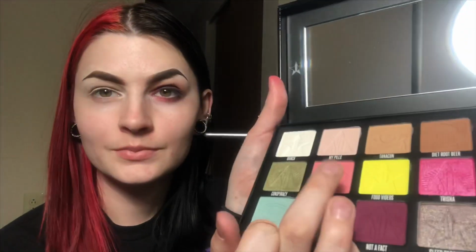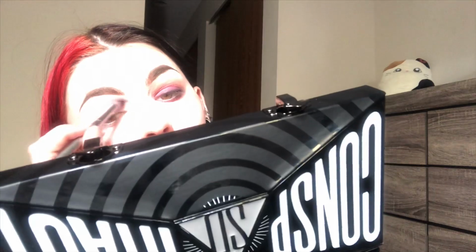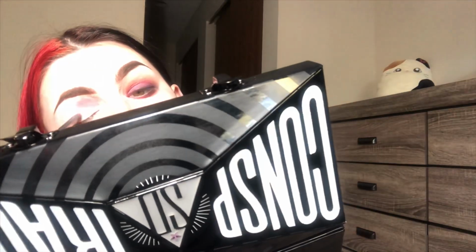Alright, I am starting off with the shade Pigment. I'm going to put that all over my lid to set the same concealer that I used. My eyebrow is exactly the same as before, the Dip Brow Pomade. That's my absolute favorite. But this look is going to be very colorful compared to the beautiful fall shade because I'm going to use every single shadow in this palette.